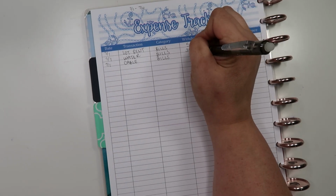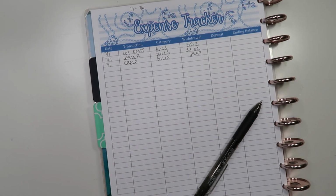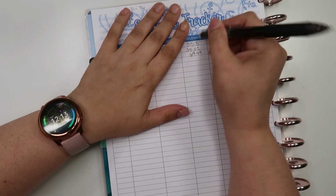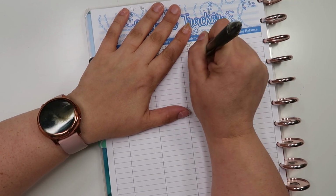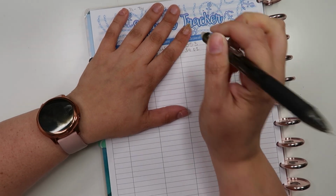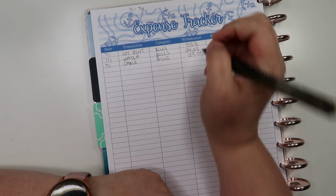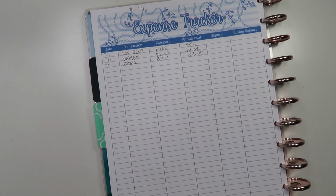No. $69.99? I gotta double check this because my rough draft is wrong, I think. It's somewhere in that neighborhood. Give me just a sec to double check that. Okay, so luckily I use erasable pen, so I'm just gonna erase this. It was actually $69. For some reason on my rough draft I wrote $60. Wasn't paying attention, so it was actually $69 even for our cable bill.